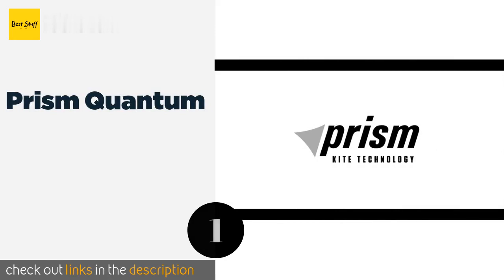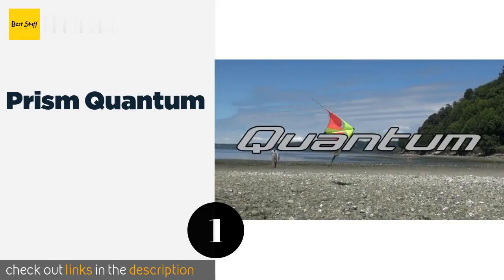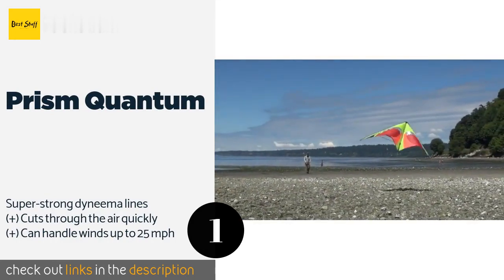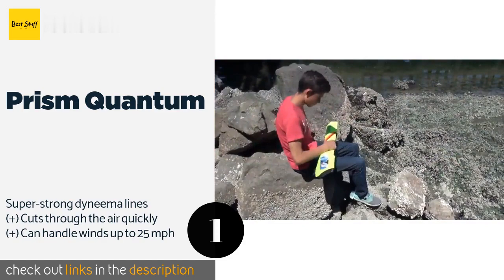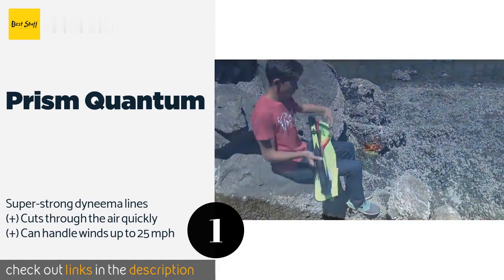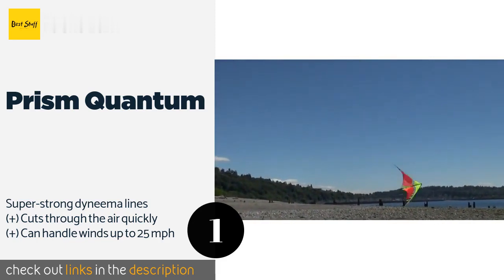The number 1 is Prism Quantum. The Prism Quantum is rugged enough to stand up to a beginner's inevitable crashes, but maneuverable enough to keep even the most advanced pilots entertained. It has a commanding 7-foot wingspan that provides stability while drawing the eyes of onlookers.